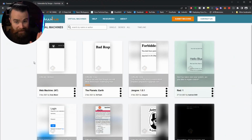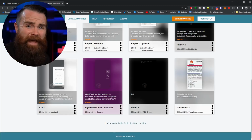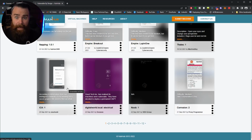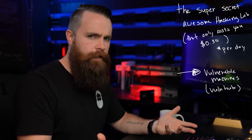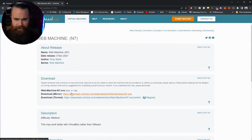What you're seeing here is a massive library of vulnerable machines that you can hack into. They're just sitting there, begging to be hacked. Why aren't you doing that? They want you to hack them. And ranging from easy to hard, they pretty much have everything you need to hone your hacking craft. And did I mention it's free, which is crazy. You just jump into one and click on download and it's yours.